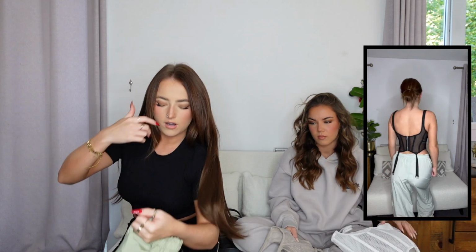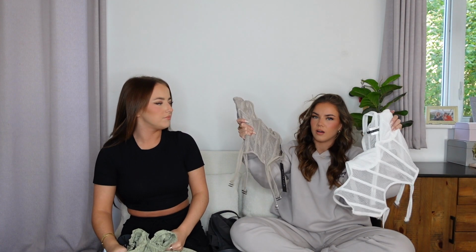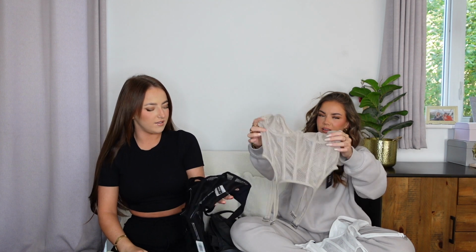I've got two pairs of cargos I was thinking about wearing. But I've actually got the corsets in other colours. So we've got all three colours now. Yeah. So nude, white and the black. I really like the nude colour. Yeah. It's actually really nice, sort of like a mink colour. These look so nice on.